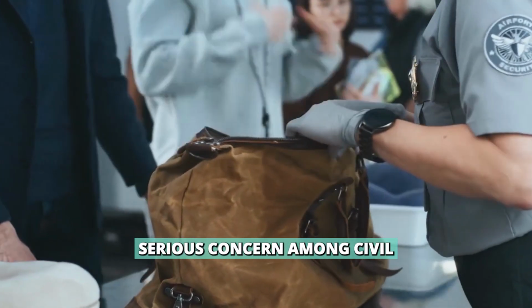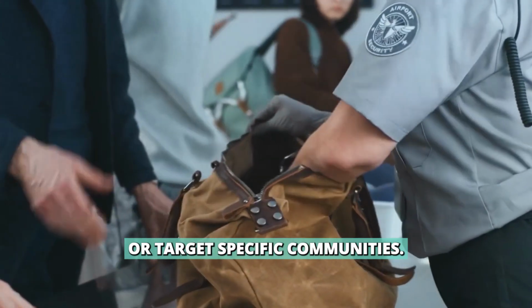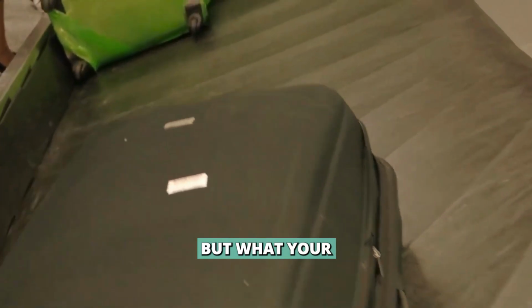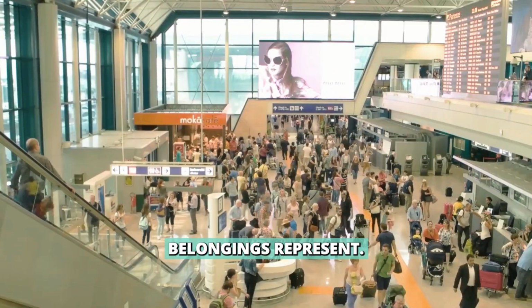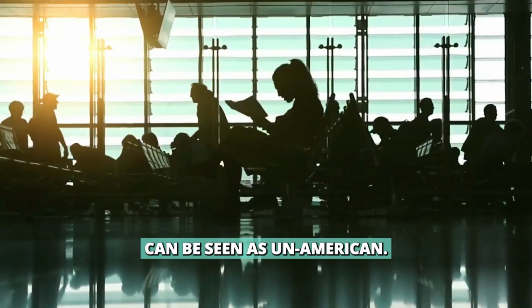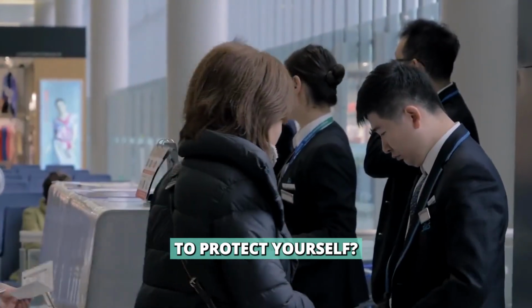This rule has sparked serious concern among civil rights groups who warn it could be used to silence political expression or target specific communities. The worry isn't just about what's in your bag, but what your belongings represent. And in a time where something as simple as a slogan on a tote bag can be seen as un-American, travelers have every reason to tread carefully. So what can you do to protect yourself?